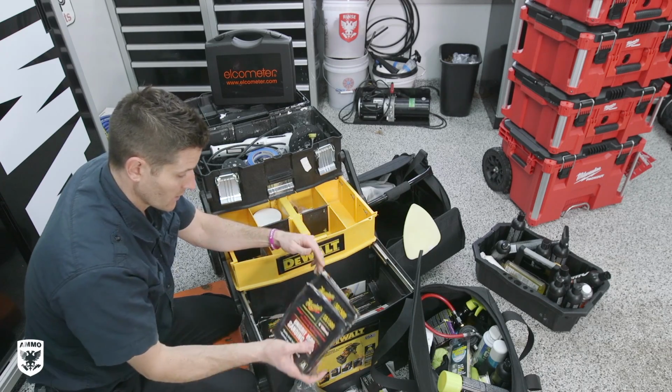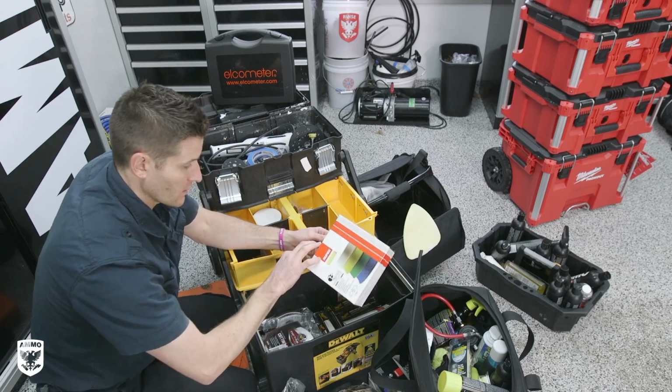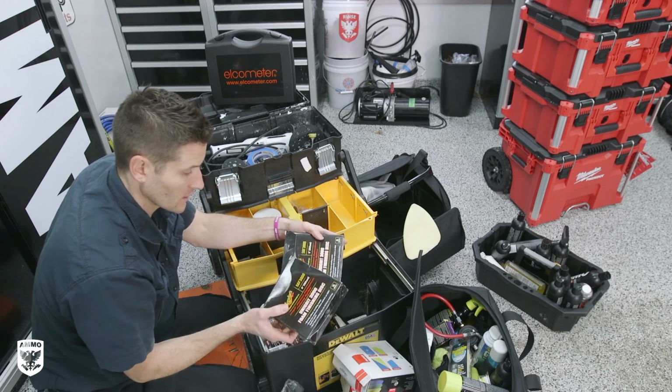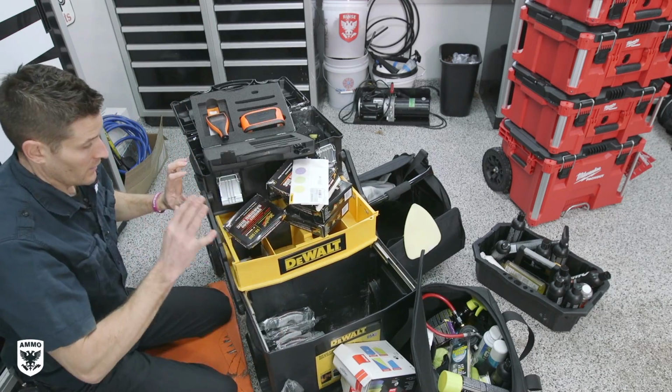1,500 disc, 1,500. I'll try to go faster, 3,000. And then yellow pads, and just a ton of sandpaper because I do a lot of sanding. And then the rest are all microfiber cutting pads in the bottom of that. That's a lot of stuff.